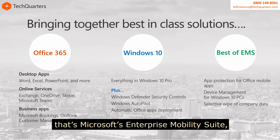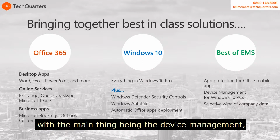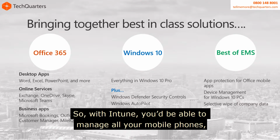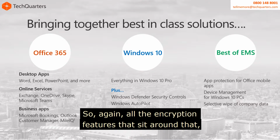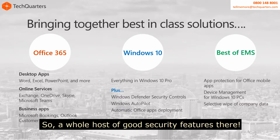So we can say EMS, that's Microsoft's Enterprise Mobility Suite, which gives you quite a few different things, but the main thing being device management. So being able to manage all the devices in your environment. With Intune, you'd be able to manage all your mobile phones and all of your Windows 10 devices, and selectively wipe company data off those devices. There are also all the encryption features that sit around that, so you can encrypt emails and documents with EMS. So a whole host of good security features there.